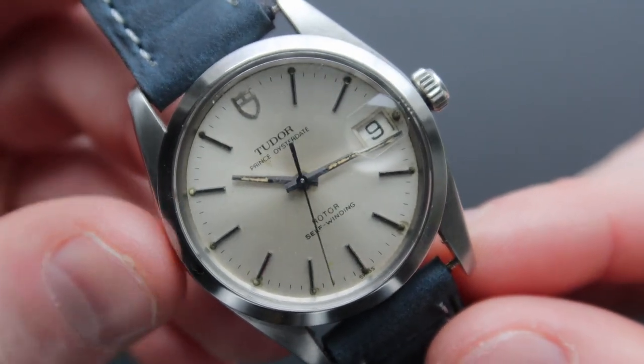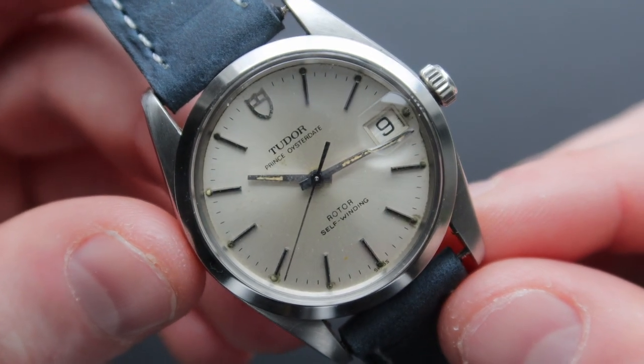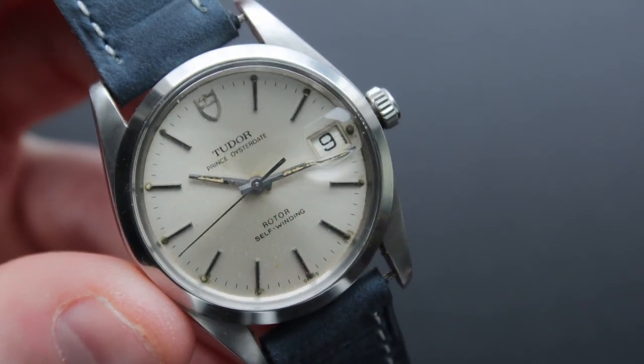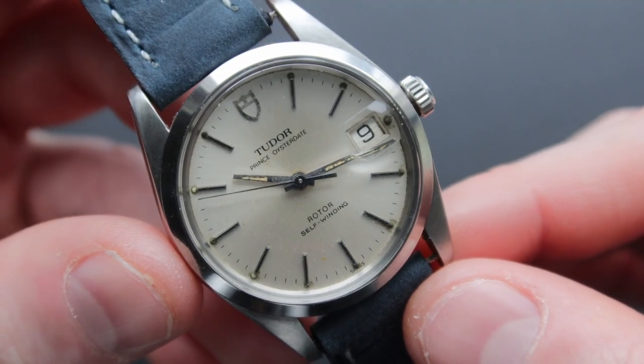Sure, the watch is 34 millimeters. It's steel with what can be described as a pretty plain steel case, a very simple smooth bezel, and a white, uninteresting dial. But I'd urge this person to look a little deeper and also to experience the watch on the wrist for a few months, or even just for a couple of hours.